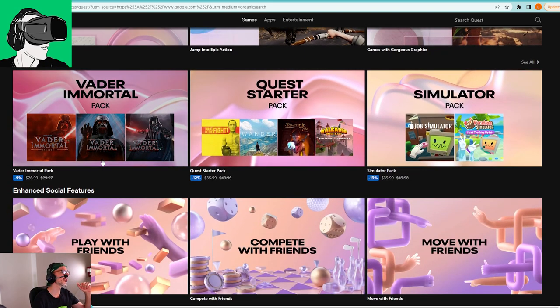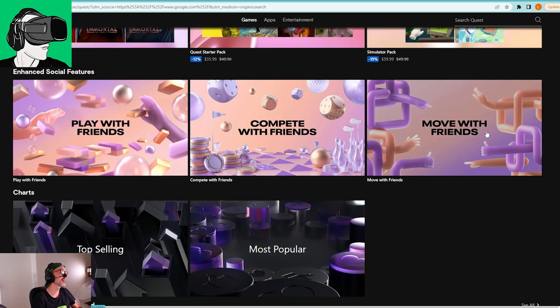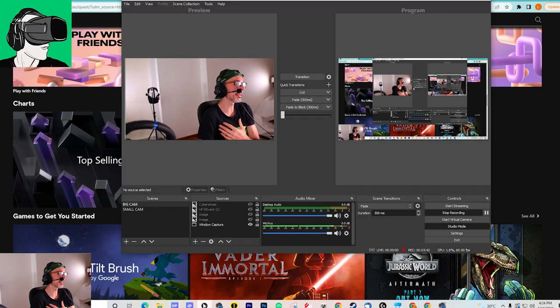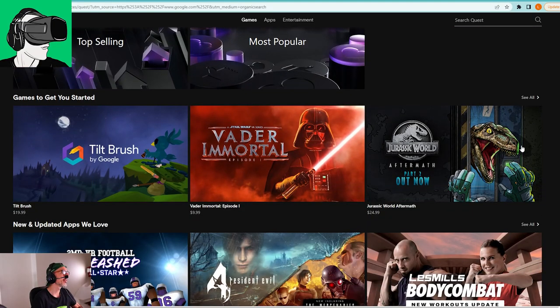Let me... Creators Pack. Okay, they have packs as well, which they don't have on the Pico at the moment, with, of course, Vader Immortal Pack, Quest Starter Pack, Simulator Pack. They also have Play with Friends, Compete with Friends, and Move with Friends. So they have a different set of ways to arrange all the content so that it's packaged in different ways, so that people could make several different purchases for different reasons based on different marketing strategies, as opposed to just buying one app at a time, which could be time consuming, or perhaps you may miss out on a sale because it's not included as part of a specific pack and then you're not saving X amount of dollars. So, Pico, again, this may be something that you want to take inspiration from.